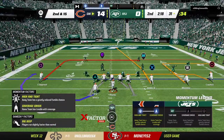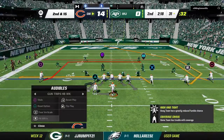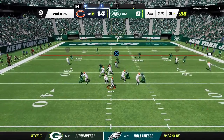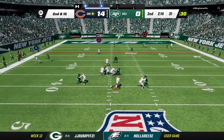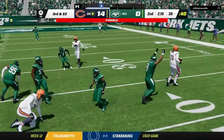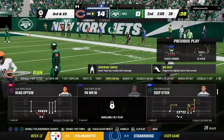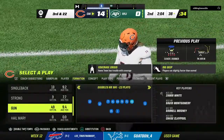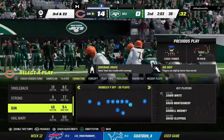So they'll come up after the incompletion for second down. Off play action, Fields. Nowhere to go here. He lost the football. Second time in this game, Charles, the ball is squirted out from his hands. Luckily, his teammate was there to pounce on it. You're right. Got the lucky bounce, able to retain possession.